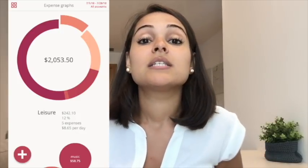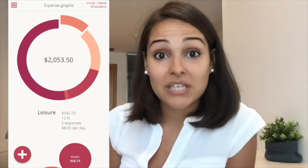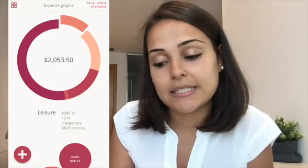So basically spending money on things that I wouldn't normally do, but because I'm on vacation and because I want to experience the city, I decided to spend a little bit more on that stuff. So that totaled up to be $242.10.